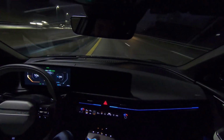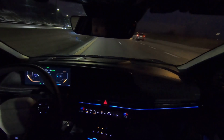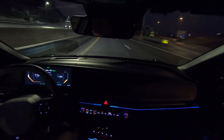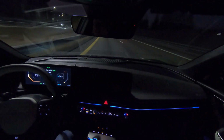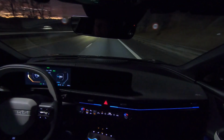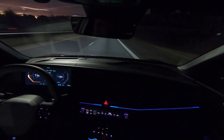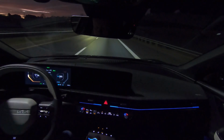Noise levels, not bad at all. Of course, as you've seen, this is on pretty chunky tires and relatively small rims. The seats sit good and are comfortable. I don't miss leather. I think textiles should come back because it makes life a lot easier.